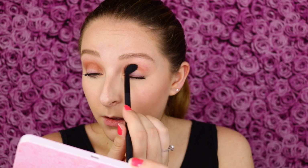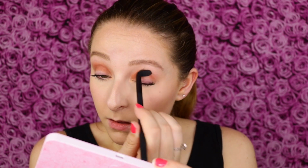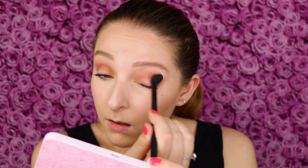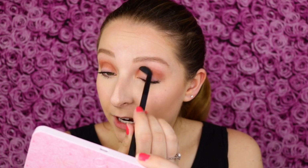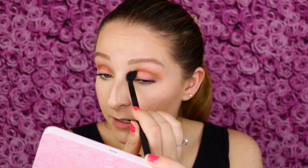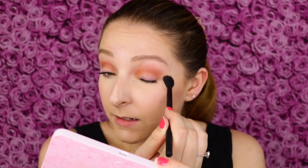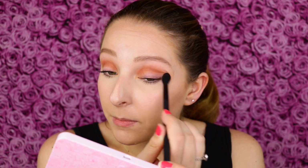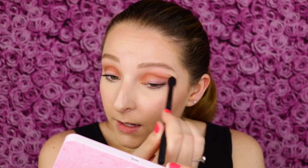And these are definitely blendable. So quick and easy to blend with these formulas. Yeah, I'm very happy with this brown shade. I think this has really good pigment and so smooth and evenly blended out so quickly.